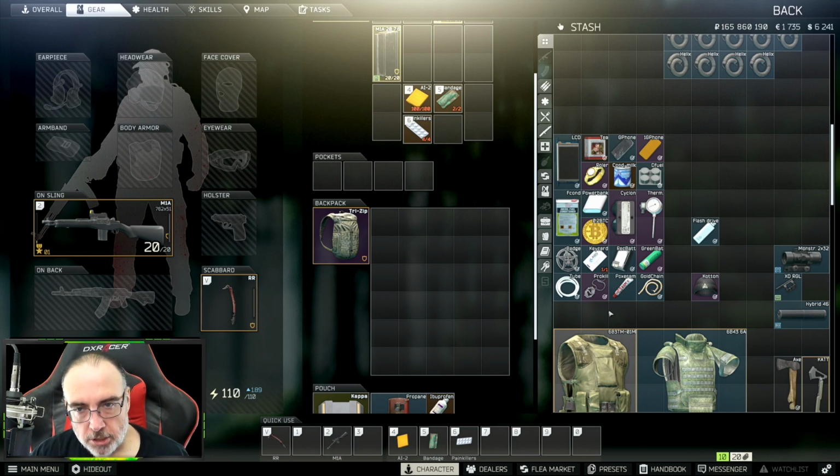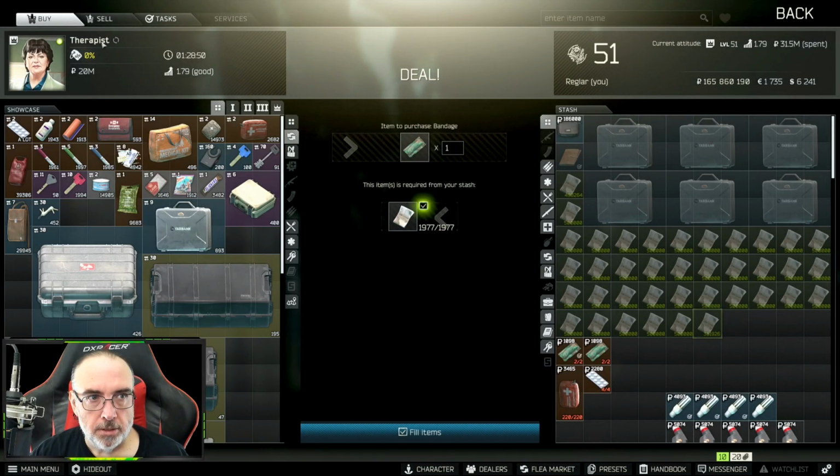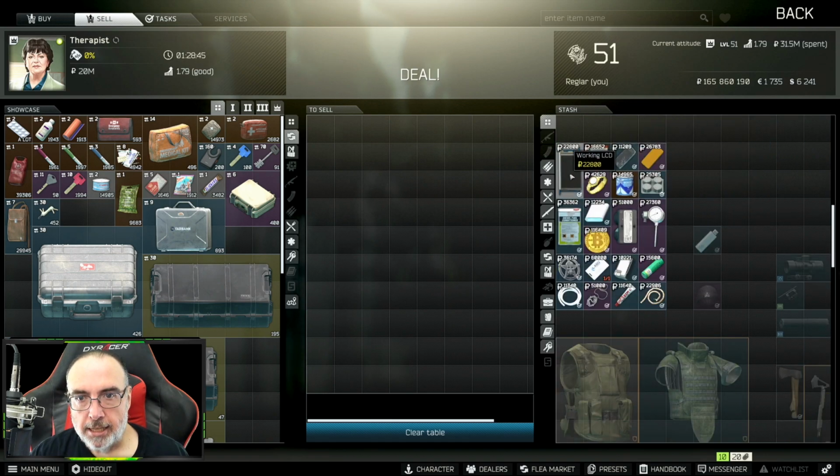And with all of the vendor changes, it may be difficult for you to know off the bat what are the most valuable items for you to put in your secure. And so I have gone through and pulled my personal selection of items. We just go here into selling, the Therapist. I really don't need to do sell because the price will come up anyway, but you can see that each one of these items has a sell price that's at least 10K per slot. So the working LCD is 23K. The signature blend English tea is over 10K, etc.